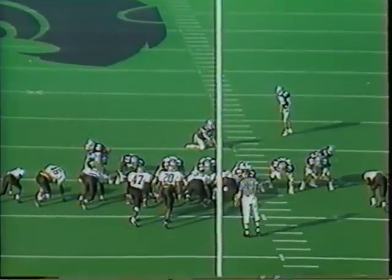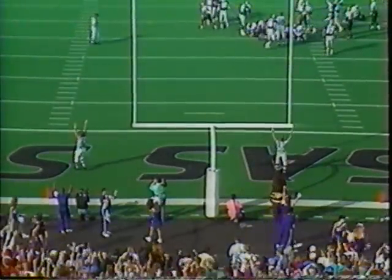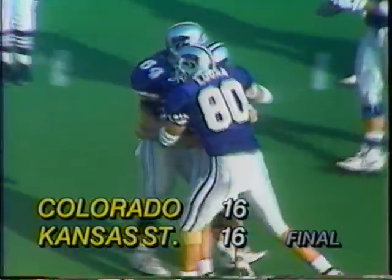Tate Wright then kicked the biggest field goal of his career as the Wildcats had a 16-16 tie to keep their dreams of a New Year's Day bowl and national ranking alive.